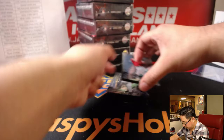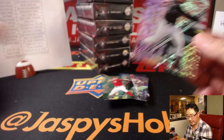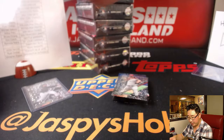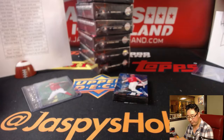I want to start over here. Yeah, okay. Nice. And your serial numbered cards start off with Nolan Arenado. 36 out of 250, for the Rockies, going to Vic. Steven Strasburg, 55 out of 99. That'll go to the Nationals, Megan, with that one. Rocket Roger Clemens as a Yankee, 146 out of 250. That'll go to Brian and the Yankees.